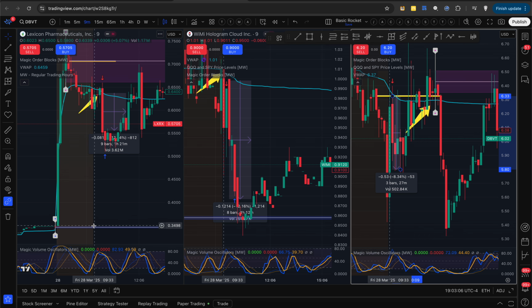And I also have this other indicator that I'm working on right now called Magic Volume Oscillators, which tells you what the volume trend is. And what I noticed is that when the volume peaks and then begins to drop, that means, in this case, that buyers are leaving. So the buyers have capitulated. And in that case, when I see this starting to drop, that's when I know it's a good time to get in.